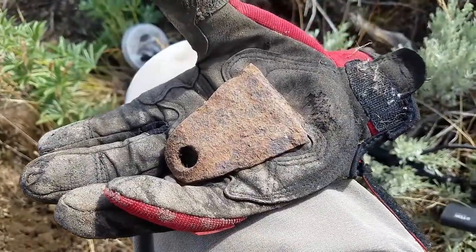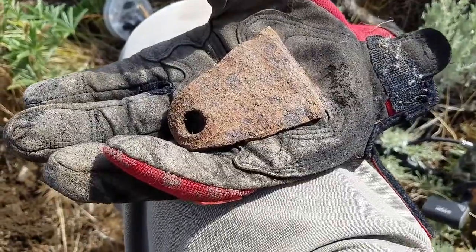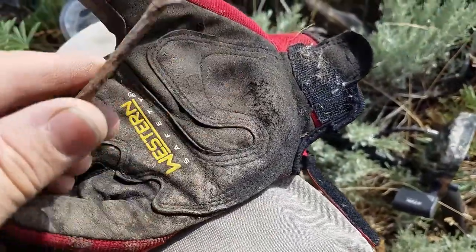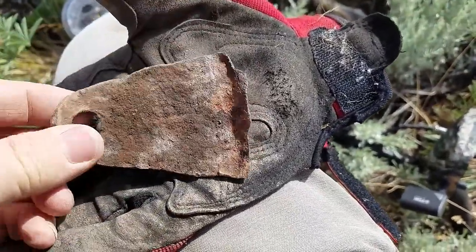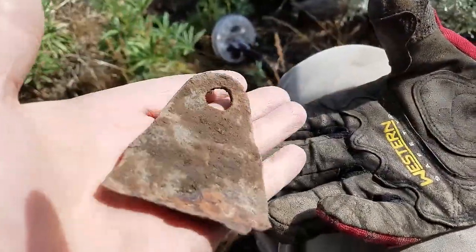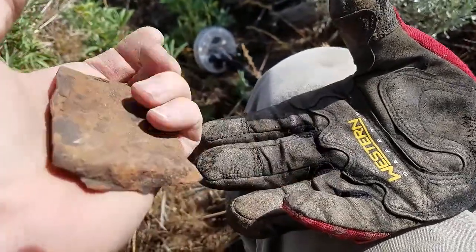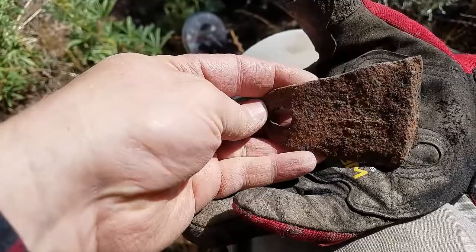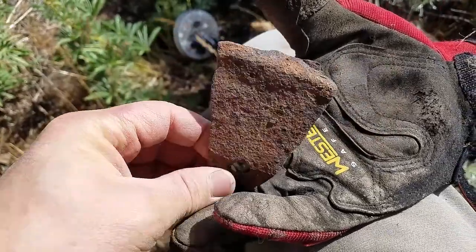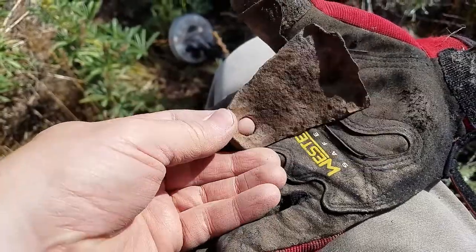Okay, I just dug this out. Nothing spectacular, I just thought this was kind of neat. It definitely is handmade, very, very crudely, with a hole in it, but probably made by one of the miners here. It's neat. Maybe went to a door or something.